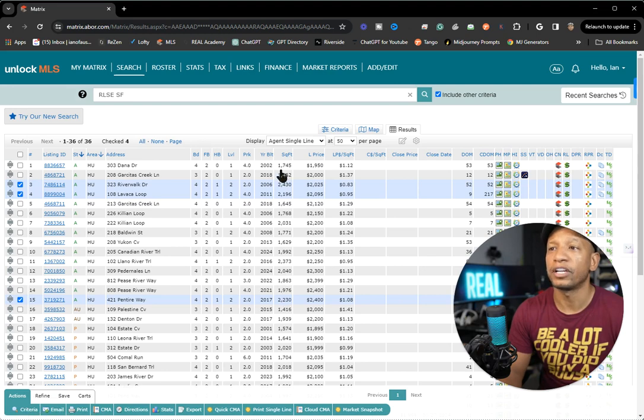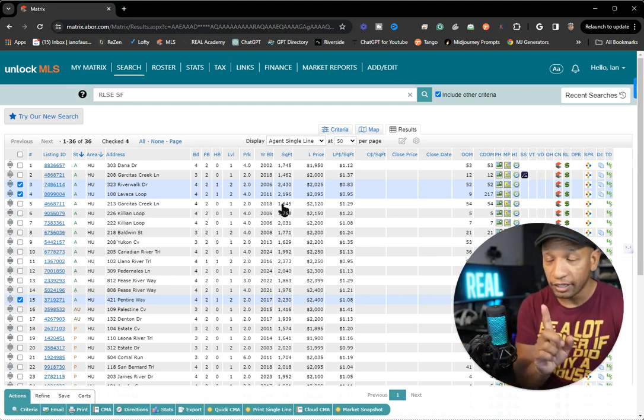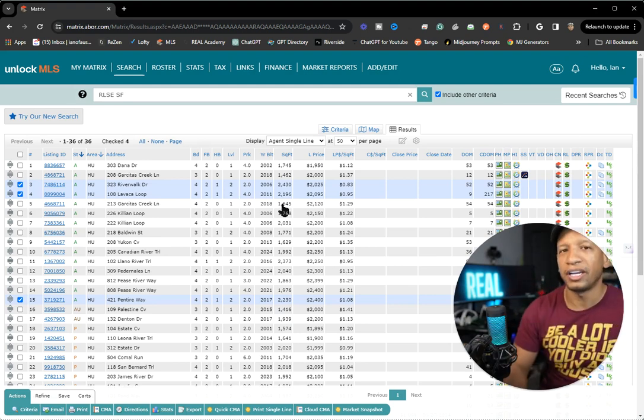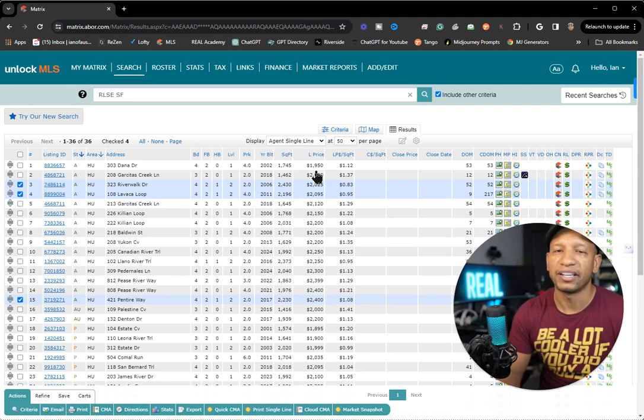Next is your square footage. This is really important because people might not think about this all the way, but square footage should dictate what your list price is, because you can look at the list price per square foot. You see, this is completely random. This one's 95 cents per square foot. It started out on the market.